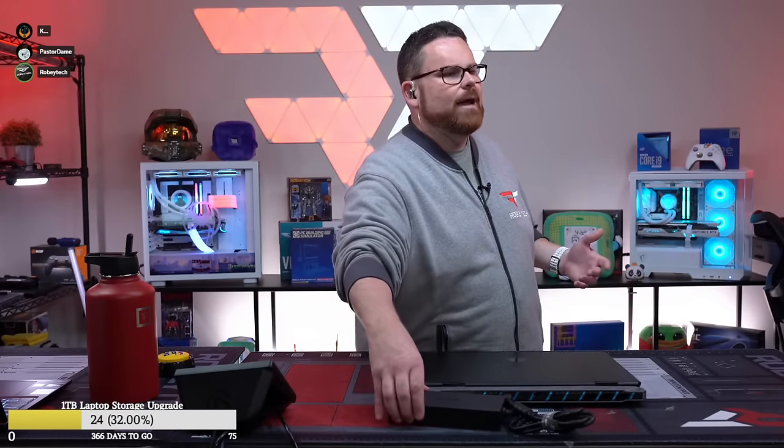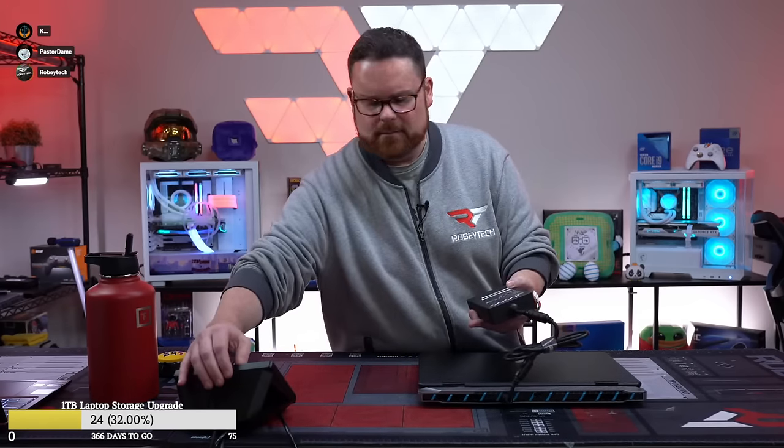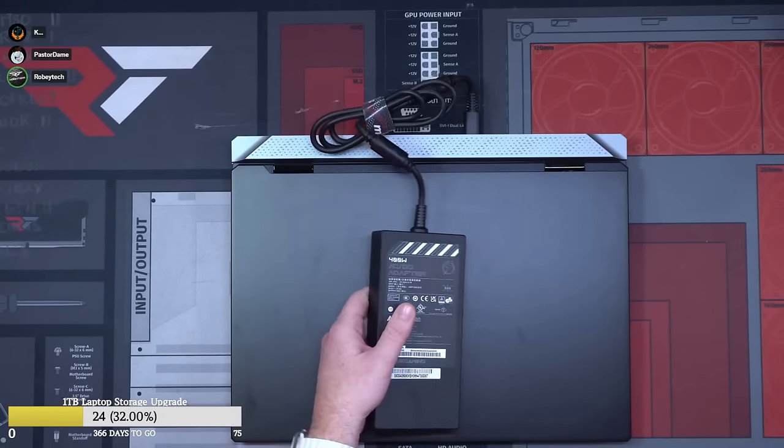So anyway, it's a 400 watt battery brick, dude. By the way, this thing is not small. Oh, I should get a banana for scale.